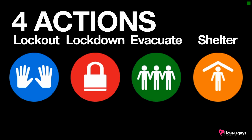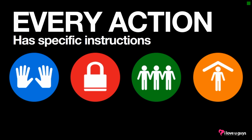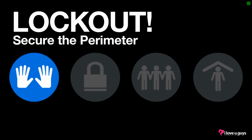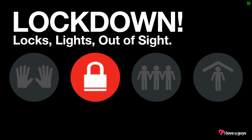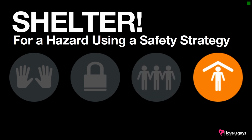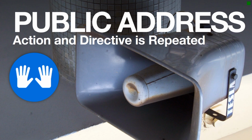The SRP is based on 4 core actions: lockout, lockdown, evacuate, and shelter. Every action has specific instructions what to do in a crisis, and each action is always followed by a directive. The first action is lockout, secure the perimeter. The second is lockdown, locks, lights, out of sight. Thirdly, we have evacuate, to a stated location. The fourth core action is shelter, for a hazard using a specific method. Whenever these actions are called on the PA, the action and directive are repeated.